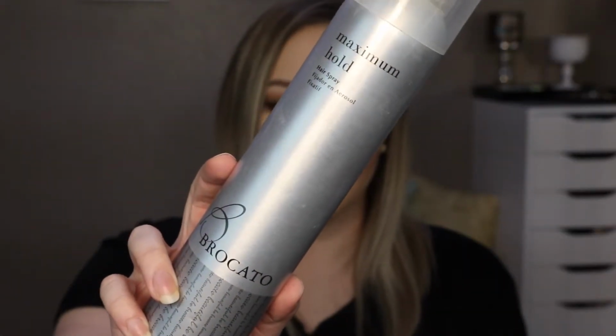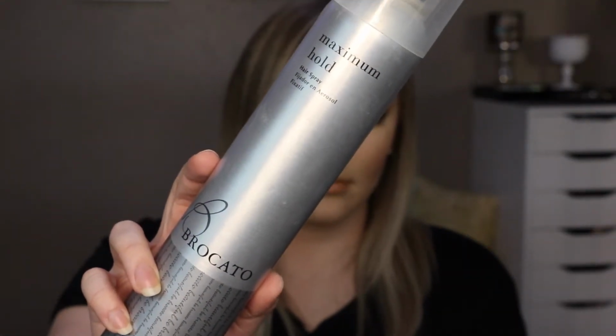And then moving on to the final category, which is finishing hairsprays. The first one I want to mention is this one by Bricato. It is their Maximum Hold Hairspray. I'm so obsessed with this. This is so good. I used to have a hard time finding a hairspray that really held my curls because my hair used to not want to curl at all. I used to really struggle with finding one that could keep my curls. And this one did that.